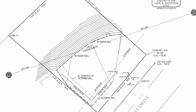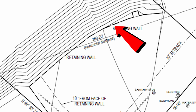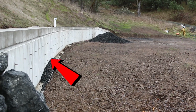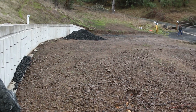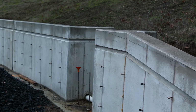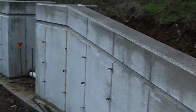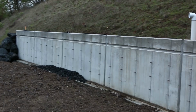Here's the plan that Carl generated. You can see the retaining wall, the shorter retaining wall on the uphill side. It's 5 feet tall. It has a stairway blocked out for access to the top part of the property. That was kind of a guess on my part, estimating where the garage would be and where a good spot would be to access the balance of the property. So that's where it is.